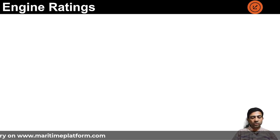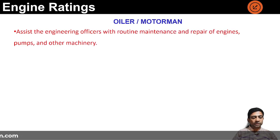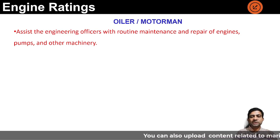Okay, let's go into his duties. Oiler or motorman assist the engineer officer with routine maintenance and repairs of engines, sub pumps, and other machinery. As I told you, the ratings we are going to discuss today are all of the support level. That means they support the function of what engineers are doing and help with the watch keeping and other maintenance in the engine room. They are always the second and cannot lead any watch keeping per se.